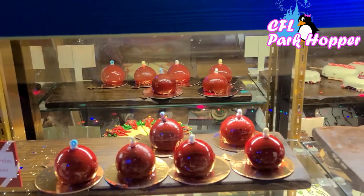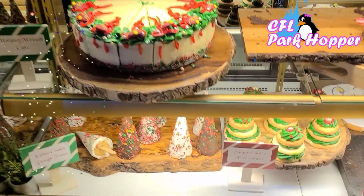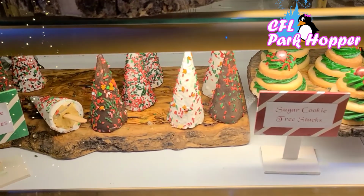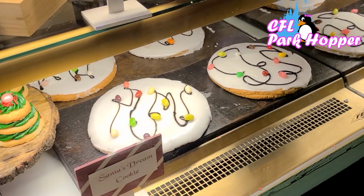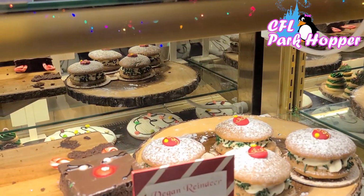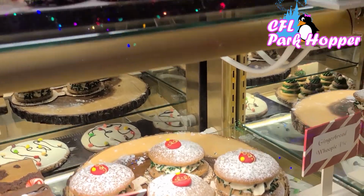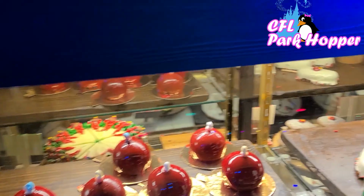All right, so we got peppermint mousse. There's holiday cake. There are sugar cookie trees. There are cookie dough cones, giant cookies. And they have a vegan brownie, ginger whoopie pie, and cupcakes. I think I'm gonna try one of these peppermint mousse. I'm gonna try a peppermint mousse.